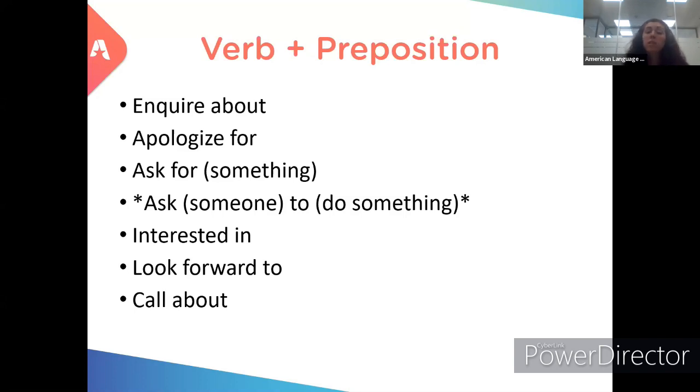Look forward to. So this you can use on the phone. I look forward to speaking to you soon. I look forward to hearing from you soon. So it's a typical end of the call language that you can use in emails, but also in telephone calls. And then please notice that it's look forward to, and the verb is in gerund form. It's an ing. So I look forward to hearing from you. I look forward to speaking to you. So, always with ing, that secondary verb, and the look never in gerund.